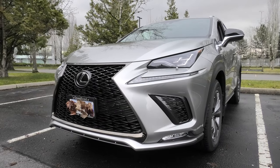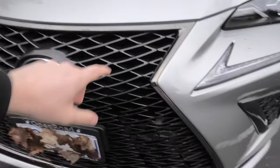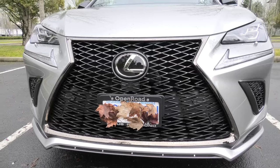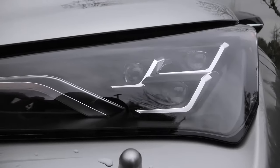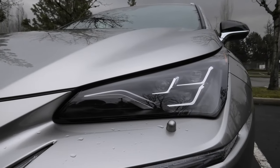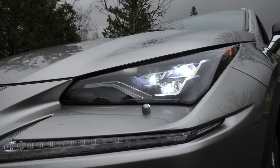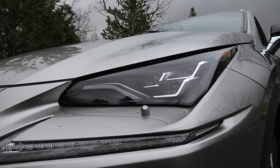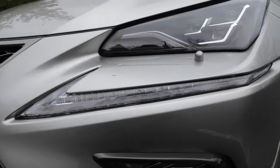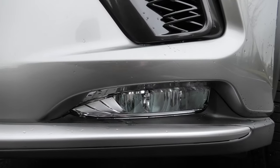We'll start with the exterior. First of all, I really like how the front looks. It is very aggressive. You have this massive F-Sport spindle grille in the front, which makes the vehicle stand out a lot. Headlamps come with premium triple beam LEDs, which work both as a low beam and high beam. Below we have headlight washer and the Arrowhead daytime running light. F-Sport version comes with specific LED fog lights.